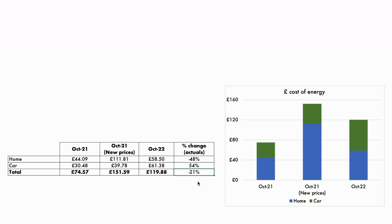So are we going to be able to do the same again in November and December as it's going to get colder and colder? Well, we shall see about that. And again, let me know if that's of interest to you.